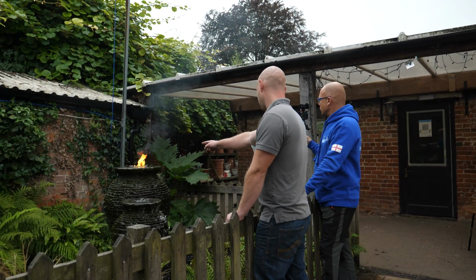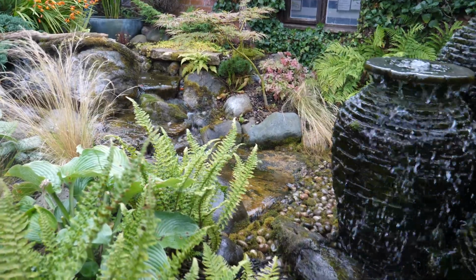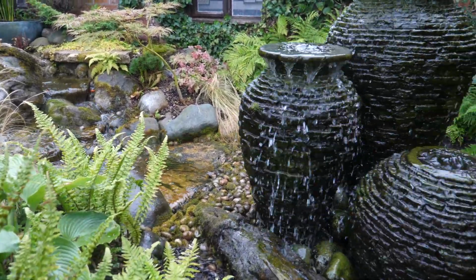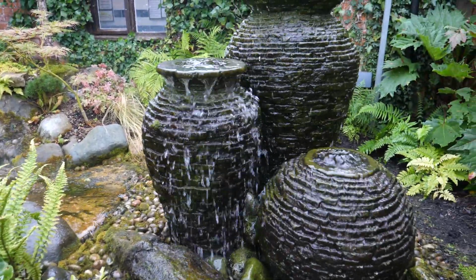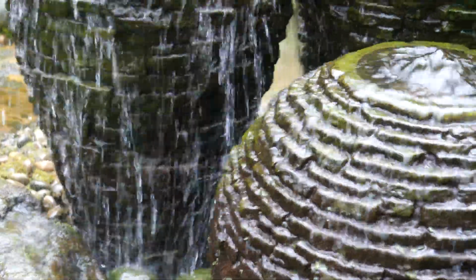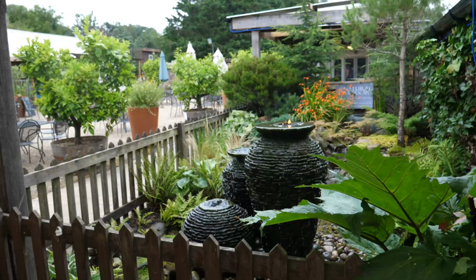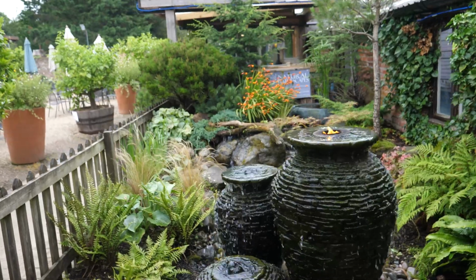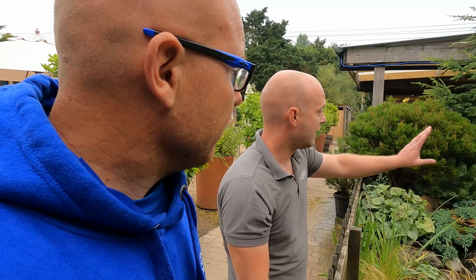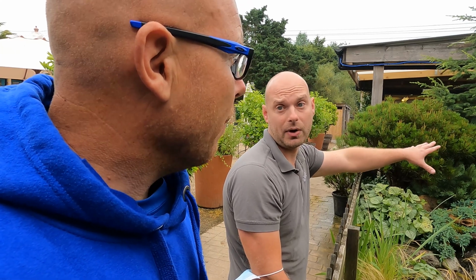So it used to be a pond and a small waterfall. Absolute nightmare to keep clean. Obviously it was so shallow because there's pipe work that goes under here. We struggled to know what to do with it, so we changed it over to a pondless. Basically it all runs independently, so we can control everything. If we just want the urns and spheres on, we can have those on. The bowl at the back is on its own switch. It also runs off its own sump as well.